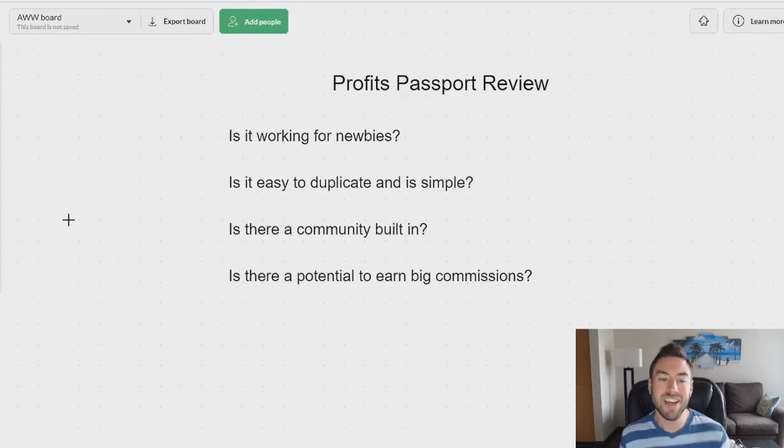The first one is, is it working for newbies? Because if new people are not actually getting results with this, then I personally don't want to put my time and effort into it either, because chances are it's not easy, it's not simple. I don't know about you, but I'm not very technical. And so this is the question I ask myself.